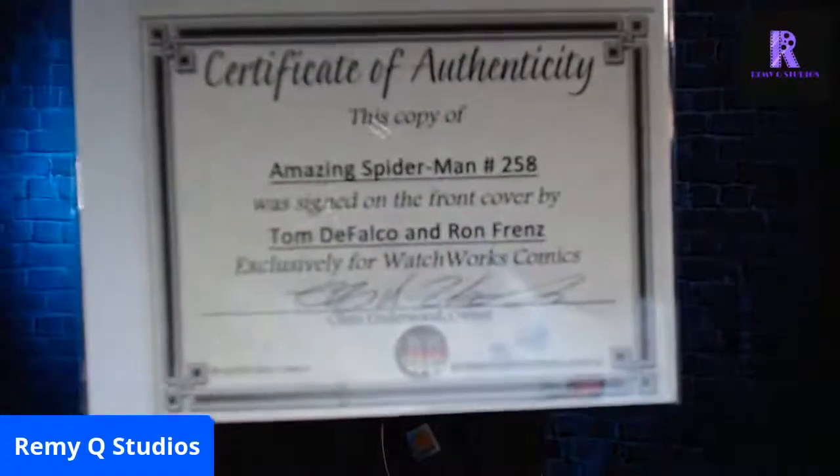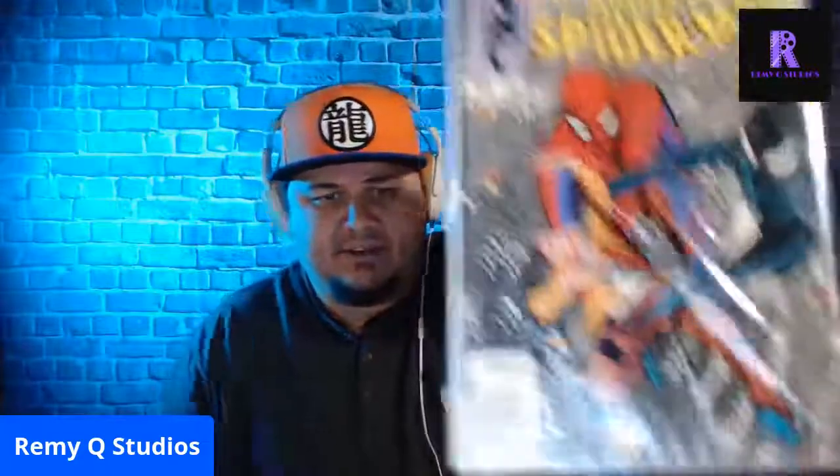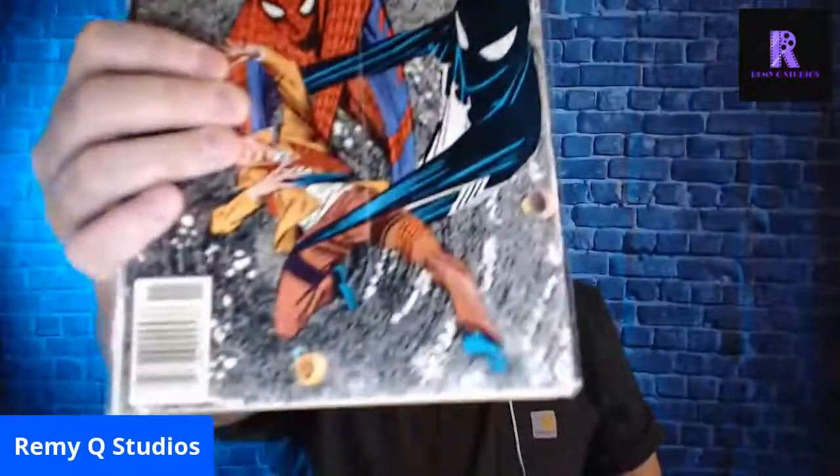And it's got the COA there. But again, it's beat up, the condition of it is really bad. But for $2, and it was signed, I was like, shoot, I gotta pick that one up.